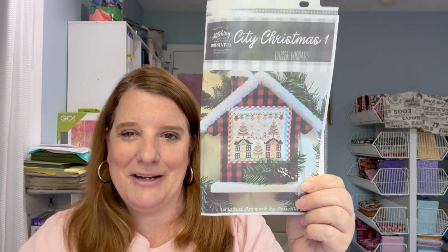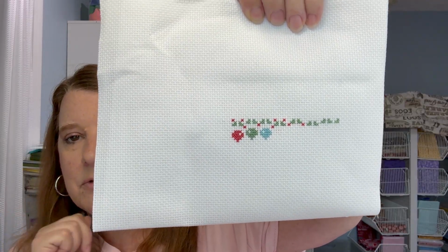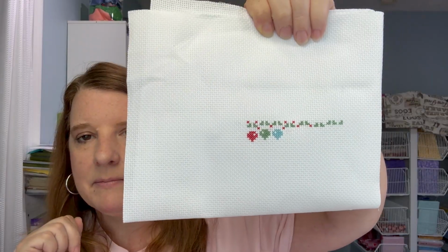I actually have the houses from Paisleys and Polka Dots that I am going to finish mine on. I do have this house too, but I'm not going to use it. I have completed City Christmas 2, the only one I've completed. This one is on a 14 count Aida, and I am using DMC floss. This one got 102 stitches out of 2,309, and I am at 4.42%. This is all I got. I just did some more greenery and got the light bulbs in.